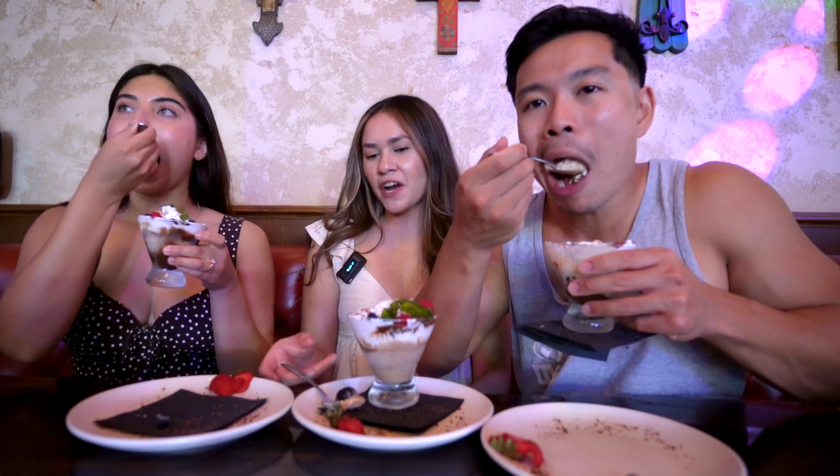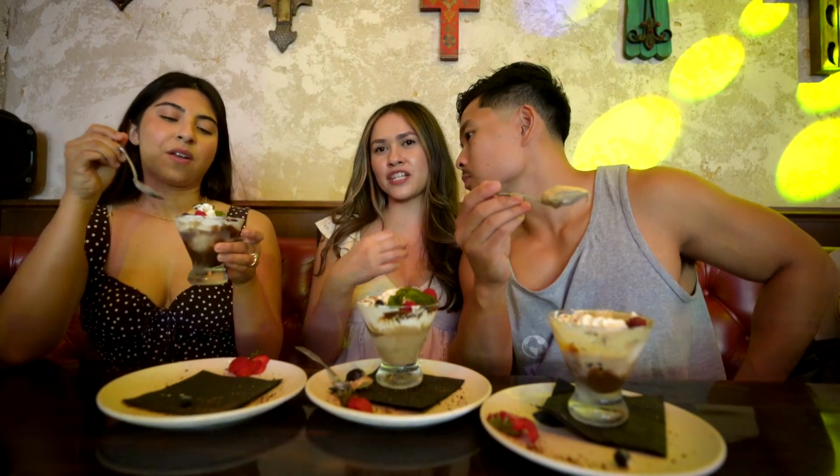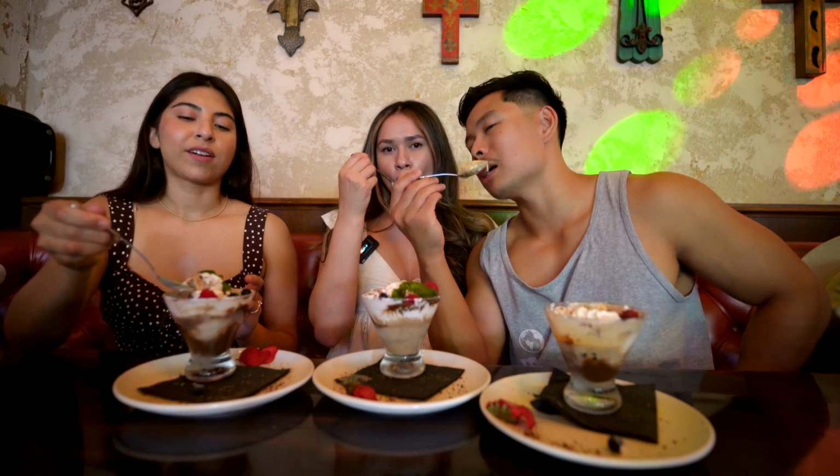It's really thick. And if you know anything about Abuelita, it comes in like a chocolate bar, and you can make it into like hot cocoa, kind of like a Mexican hot chocolate. But this is an ice cream form, so it's really good. Thick Mexican ice cream. Really good. It's actually one of my favorite items here. I'm a sugar fiend. I love dessert.